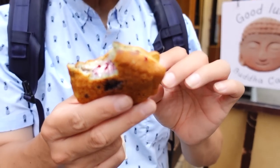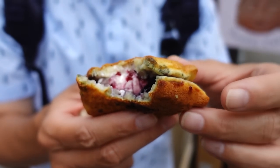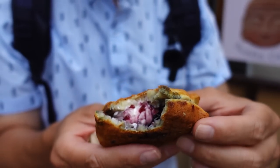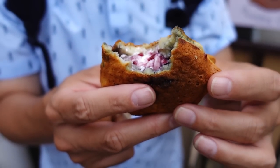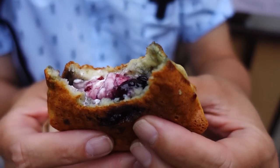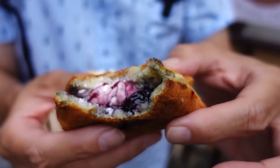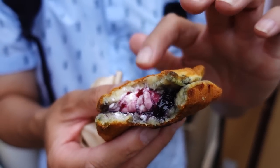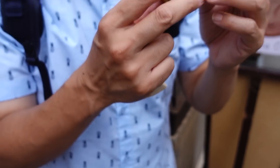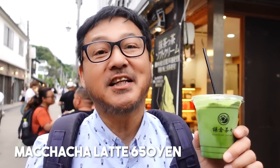That is like a cheesecake pancake. That's like a blueberry cheesecake pancake, guys. That's cream cheese. Oh, that is so good. So fruity, real blueberries on the inside, super, super cheesy. And the outside really is like a pancake. It's crispy on the outside, but fluffy and soft on the inside. That's good.